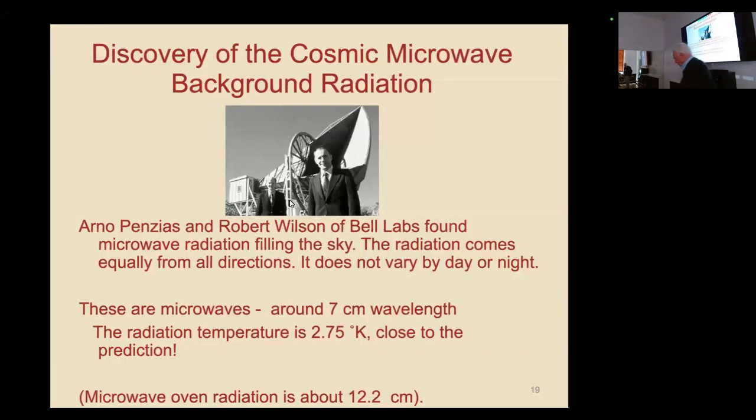At that point they didn't know what was happening, but an astronomer, Bernie Burke from MIT, heard about the result. And at the same time that Penzias and Wilson were making these measurements, Robert Dicke at Princeton University knew about this prediction of the microwave radiation from the early universe. And he set up an experiment to look for it. He built equipment to look for specifically that radiation.